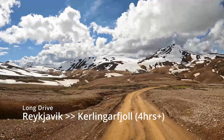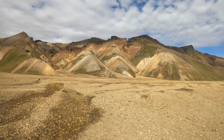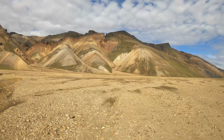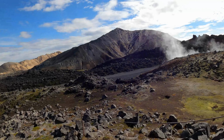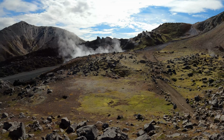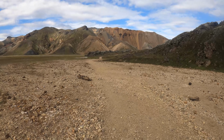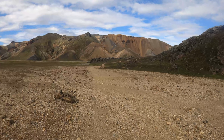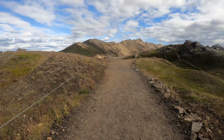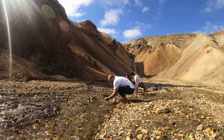Landmannalaugar is a dreamscape. Indeed, we experienced more than breathtaking. The highlands are renowned for their geothermal activity, vibrant rhyolite mountains, and scenic hiking trails. Access to this wonderland is restricted due to severe weather conditions, with the best time to visit being during the months of summer, July and August, when longer daylight hours make for a more enjoyable adventure.